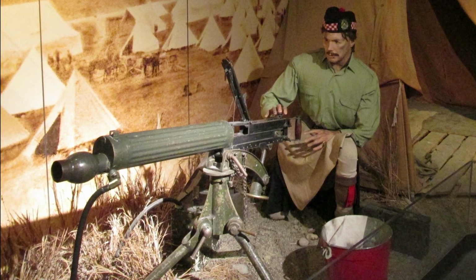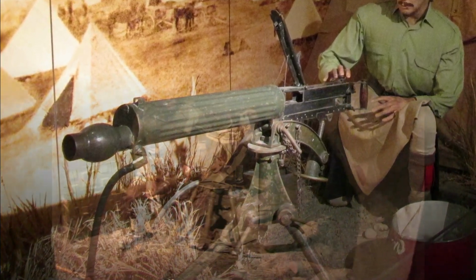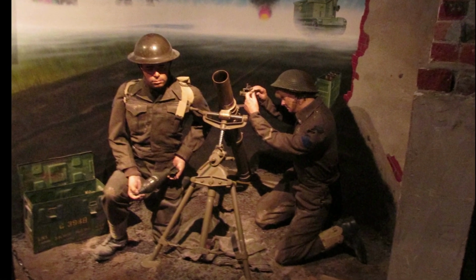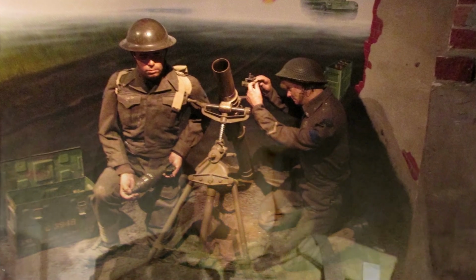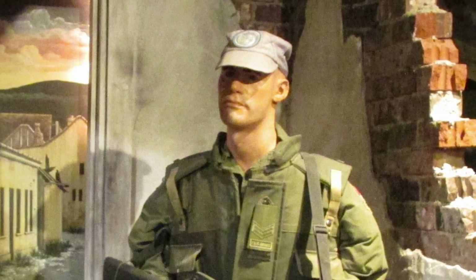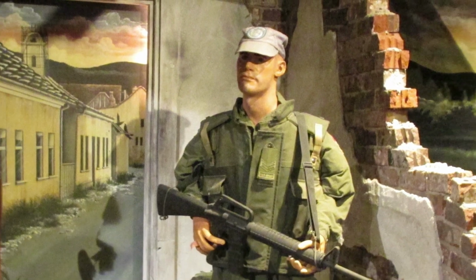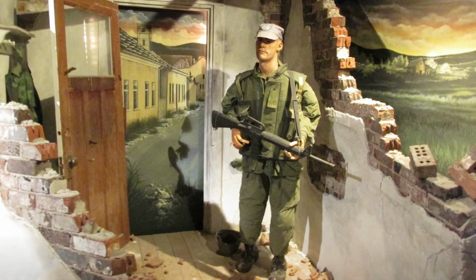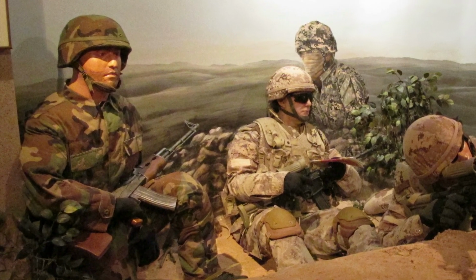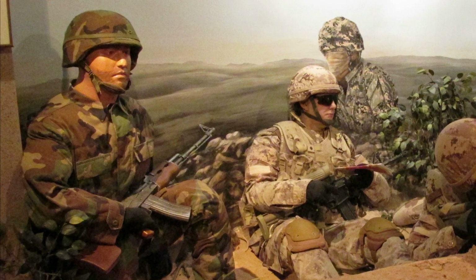In the Calgary Highlander Museum, we will see some exhibits of their roles in World War I and World War II, then their part as peacekeepers for the United Nations, and finally, their role in support of the government in Afghanistan.